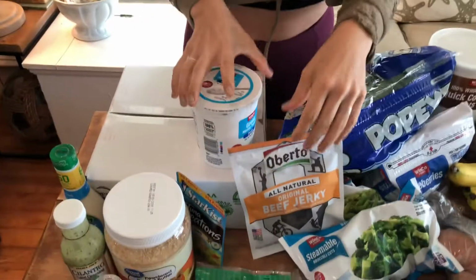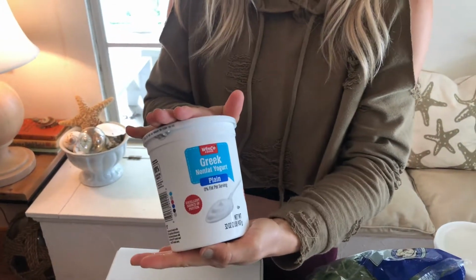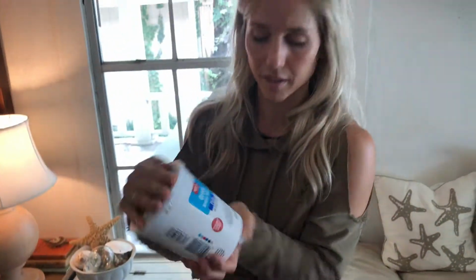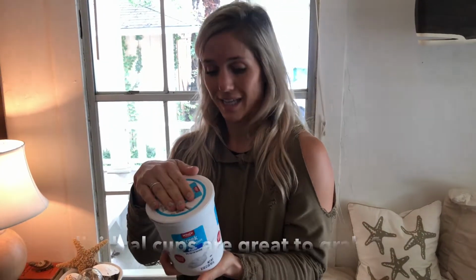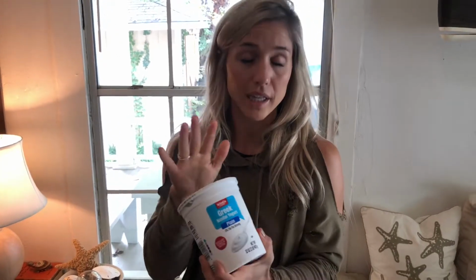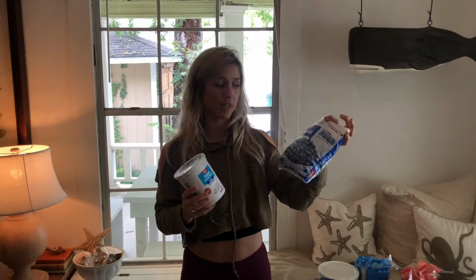Okay. The next thing we love to buy is the Greek non-fat yogurt, plain, in the tub. We don't buy the little ones, we buy the tub because we're bulking and we have to eat a lot. But this is delicious, okay? What I would recommend is that you try to find a plain yogurt and then get your own fruit. So if you like fresh strawberries or fresh raspberries or blueberries, get those.